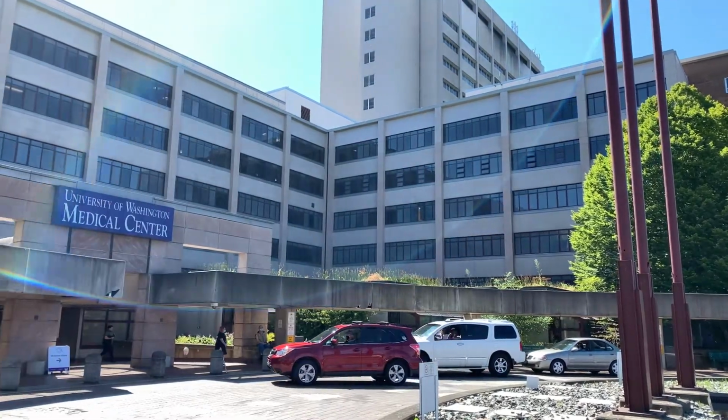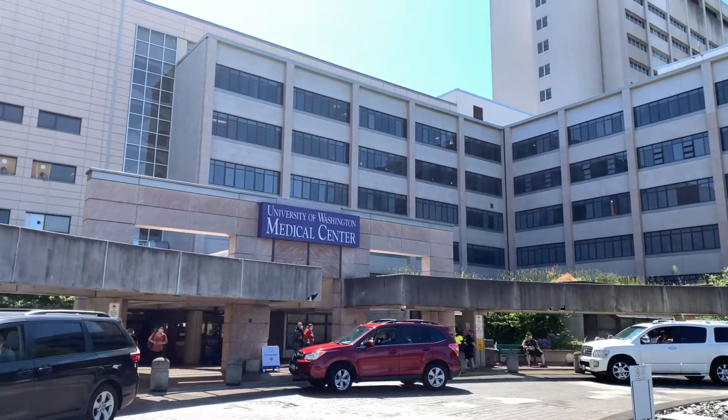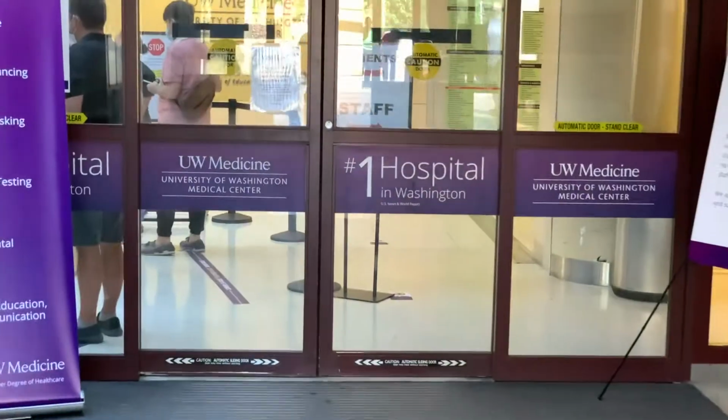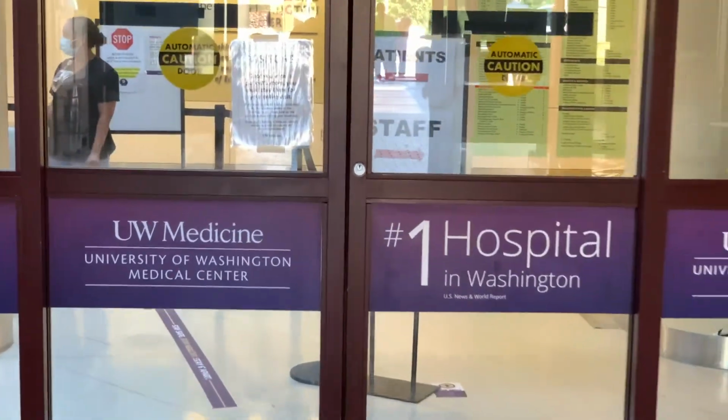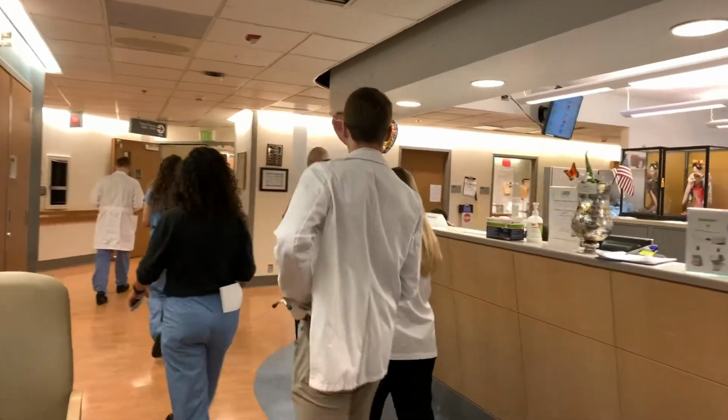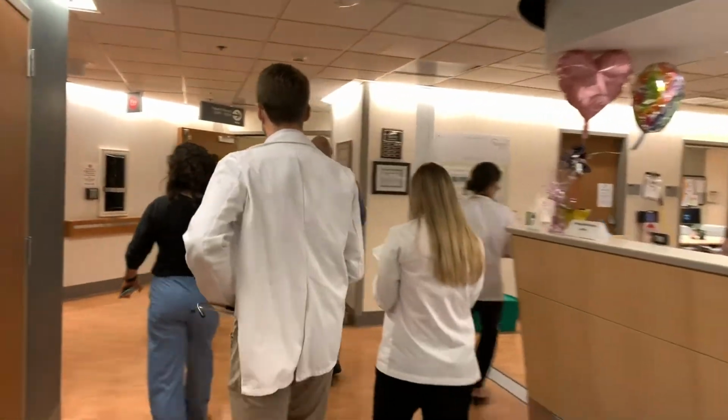Residents will rotate here during their OB, ICU, and emergency medicine rotations. As the #1 hospital in Washington, the University of Washington Medical Center Montlake is the referral hospital for complex medical, surgical, and obstetric cases from throughout the region.